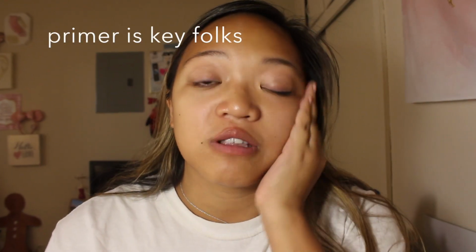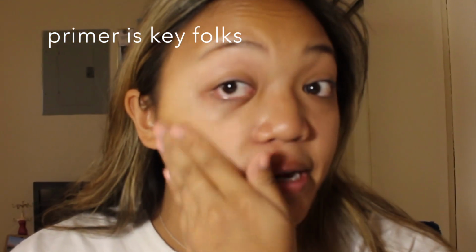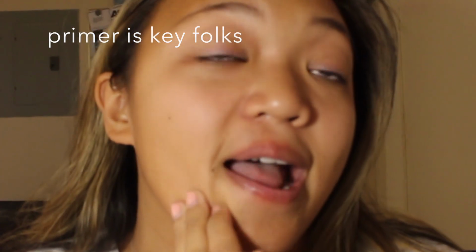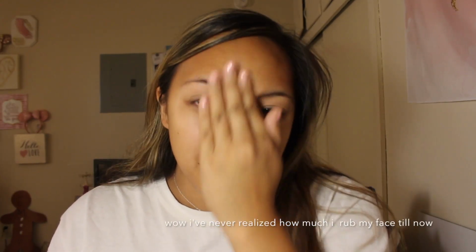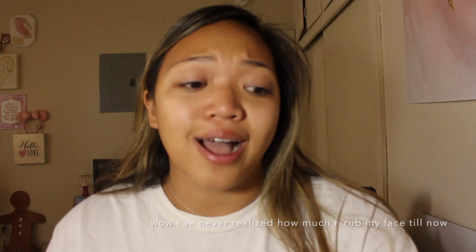So then after that, what I do is I take my Smashbox Photo Finish Primer and it smooths and blurs your skin. I just like this because it gives me a nice base for my concealer and foundation to sit on, so it's not bumpy. Even though I don't really have bumpiness, I still like using this because it makes my skin even smoother. So that is something that I do not complain about.